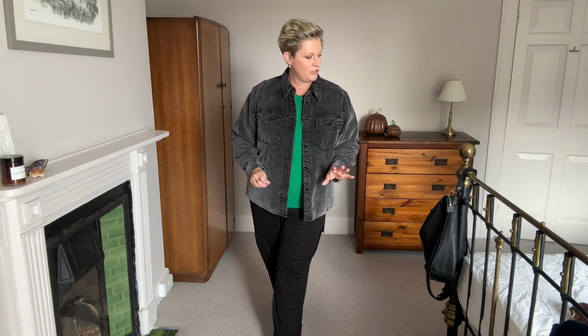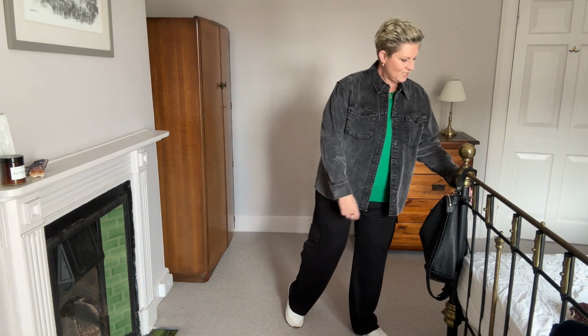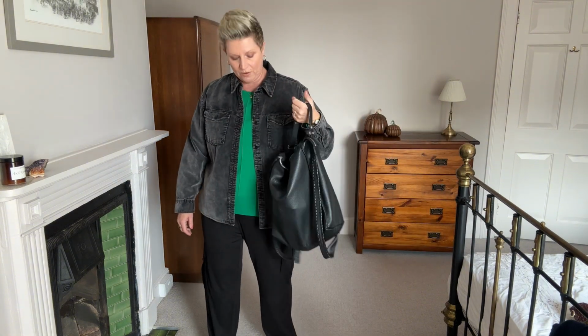Great fit. Again, All Saints. I will try and find you something similar if I can't find this online for you. And of course, my All Saints bag that I take with me.